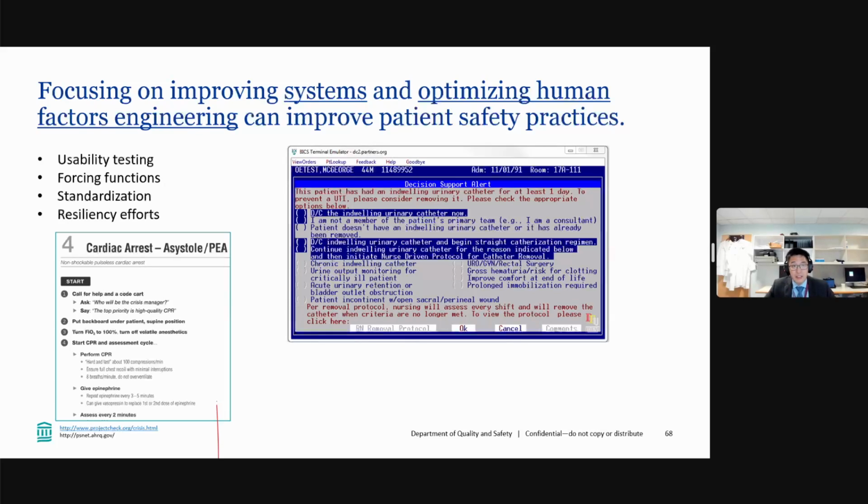Standardizing things so that there is a lower chance of mistakes, things to make it easier to get the work done. Those things tend to improve safety. So this is a crisis checklist that we use in the operating room that helps remind staff what to do when there's cardiac arrest. Because believe it or not, without this checklist, staff can miss up to 25% of the things they're supposed to do during cardiac arrest.